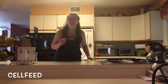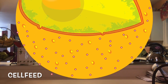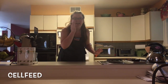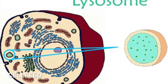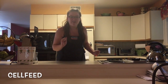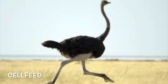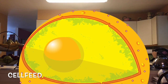Next, I'll show you how to make your very own eukaryotic cell. For this, you'll need a nucleus inside of which your DNA is already pre-packaged, a rough and smooth endoplasmic reticulum, and a Golgi apparatus, some vesicles, a handful of ribosomes, the lysosome, mitochondria, and your chlorophyll filling. Our first eukaryotic cell will be an animal cell. To start your animal cell, take your cell membrane and drop in your nucleus.